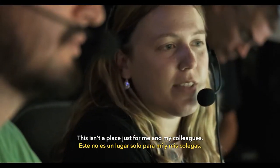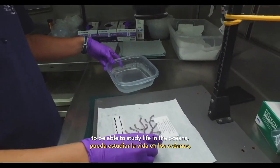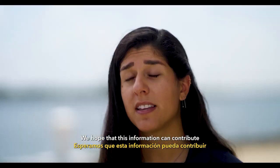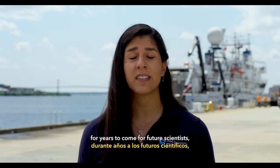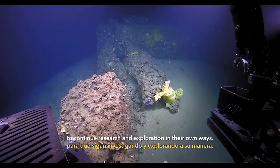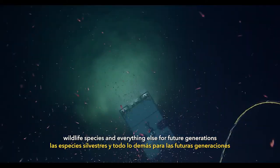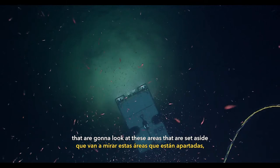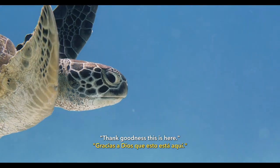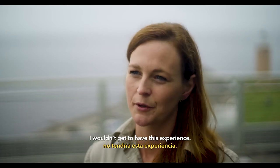This isn't a place just for me and my colleagues. This is a national, international resource for people to be able to study life in the oceans. We hope that this information can contribute for years to come for future scientists, as well as inspire other young generations to continue research and exploration in their own ways. All that is leading to preserved lands, wildlife species, and everything else for future generations that are going to look at these areas that are set aside and conserved and protected and say, thank goodness this is here. If it wasn't for them putting it aside, I wouldn't get to have this experience.